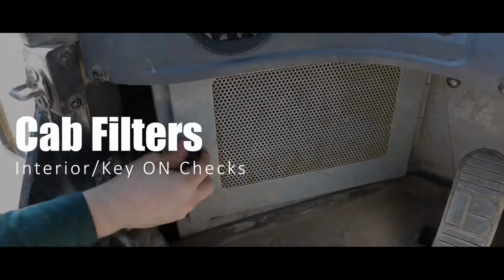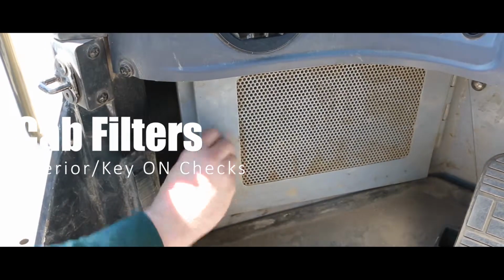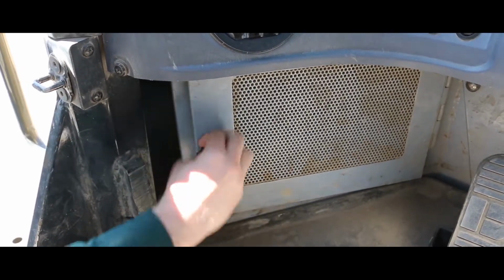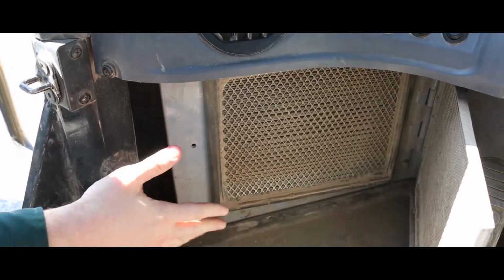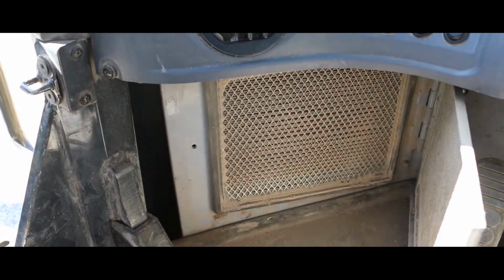Because you are working in dusty conditions, filters should be checked and replaced regularly. The inner cab filters tend to be ignored most often, meaning that they're not doing their job and the air inside the cab is not as comfortable nor as safe as it should be.